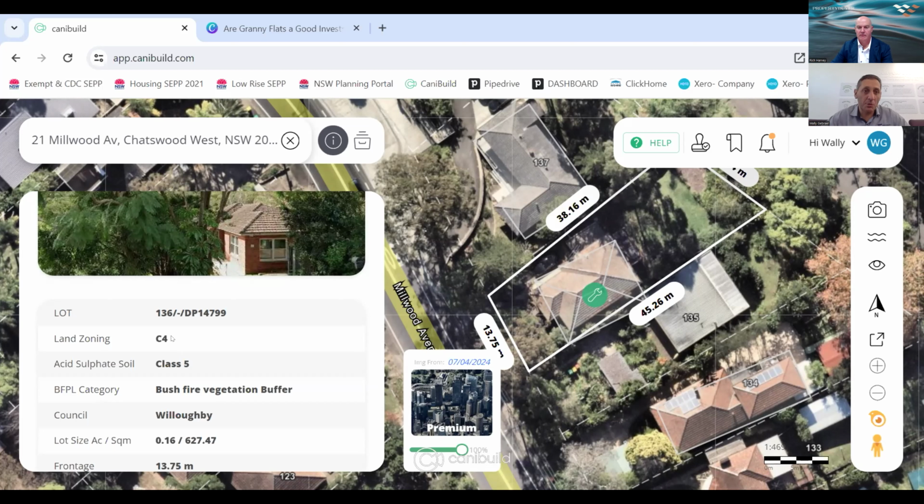I can say from experience, we have worked with Willoughby Council and have had granny flats approved in Chatswood, which were conservation areas and which went through DA. And so I know it's potentially possible. We can't ever give guarantees when we're dealing with council because you just don't know who's looking after it, what's happening. But for the sake of this exercise, I'll keep going anyway.